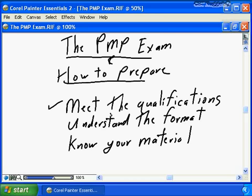Once you meet the qualifications, you're going to submit your application to PMI and you're going to be approved to take the exam. When it's time to take the exam, you need to understand the format. 200 questions, you need to get 68.5% to get a passing grade. Anything higher than 68.5 is passing. There are no honors, there are no distinctions. 69% grade is as good as 95% grade. No one is ever going to know your final grade. It's not a competition. It's truly a pass and fail.